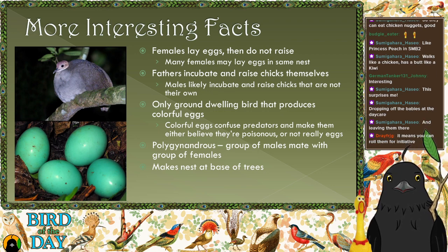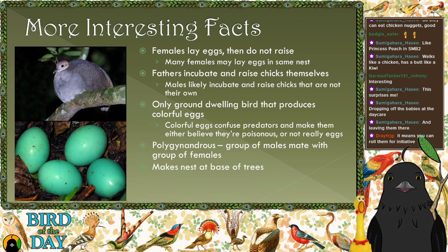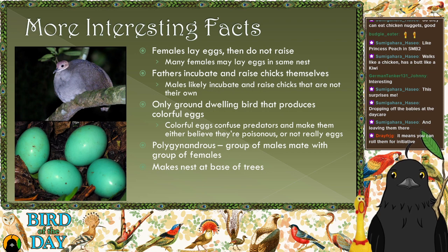They don't care. So the males who are incubating the eggs are almost certainly incubating eggs that were not produced with their man bird juice. I mean, maybe, but it's going to be another one of the males in their group. But it actually works out pretty well for them because they all work together. The eggs are well protected, and they usually lay six to eight eggs at a time. So, lots of babies, and they're well taken care of, which results in some pretty good brooding.